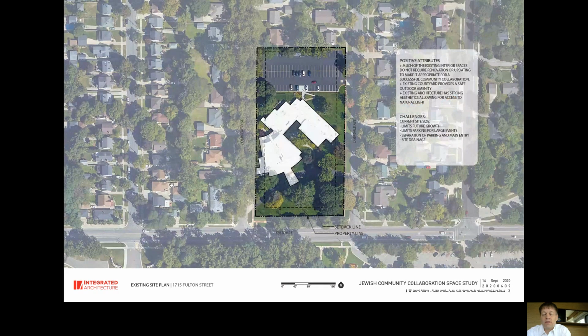So then looking at the site for the Fulton Street campus, obviously some of the positive attributes are that a lot of the space is in really good shape. It's a beloved architecture. It's actually a recognized piece of architecture that Mendelssohn designed in the 50s and has been recently published. It's filled with natural light. And I think anybody who's ever been in the building appreciates the style and the feel of the space. The outdoor courtyard is a great amenity, giving not only a great outdoor space for people to gather and to worship, but it provides a great connection to all the spaces that surround it.